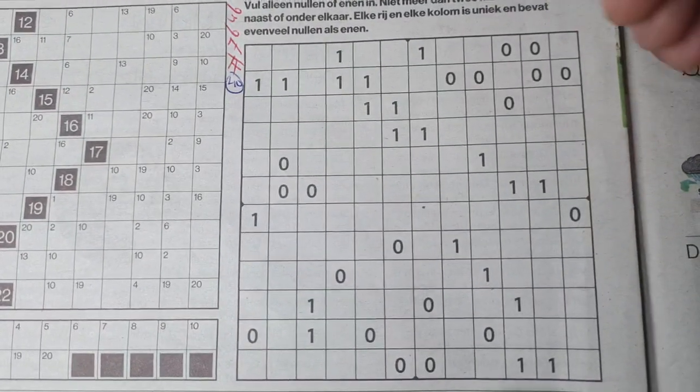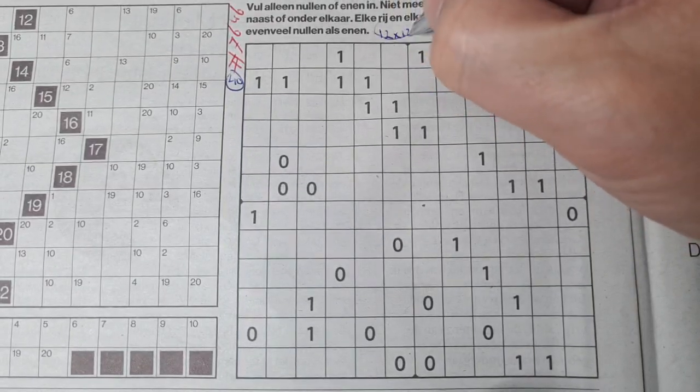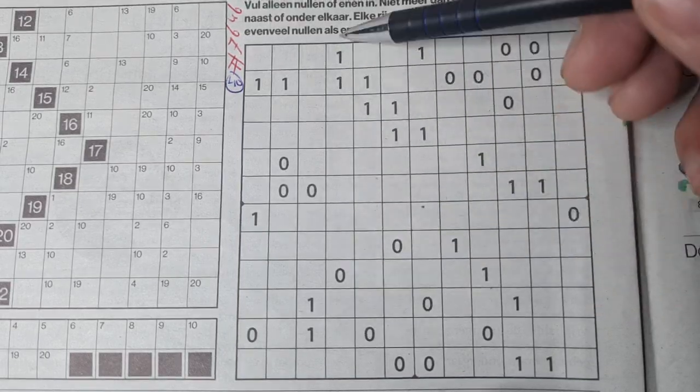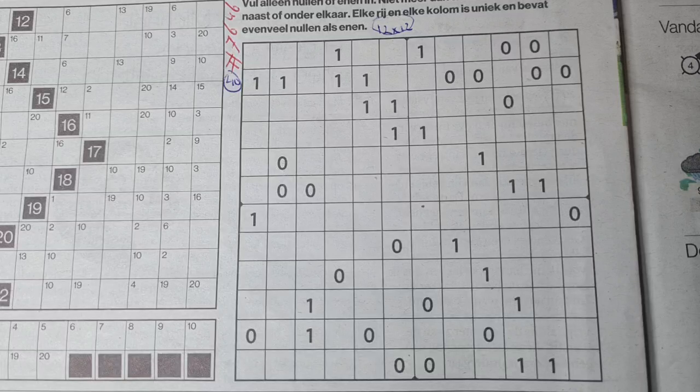We have here a puzzle 12 by 12. That means in a row we have 6 ones and 6 O's. Same for the columns. 6 O's, 6 ones. Alright, so let's get started. Let me start with the ones.